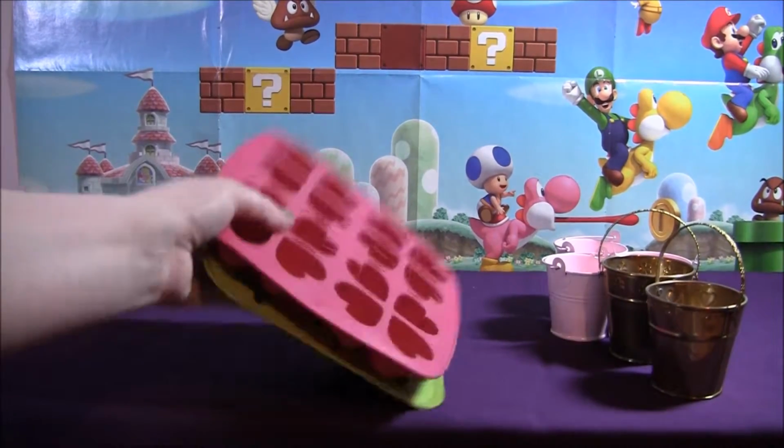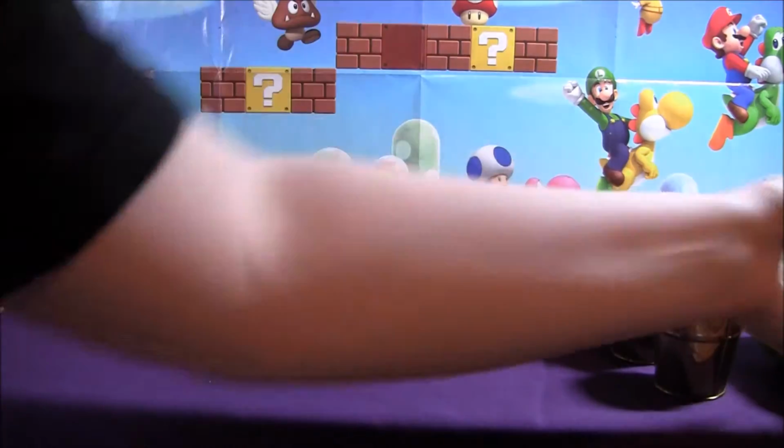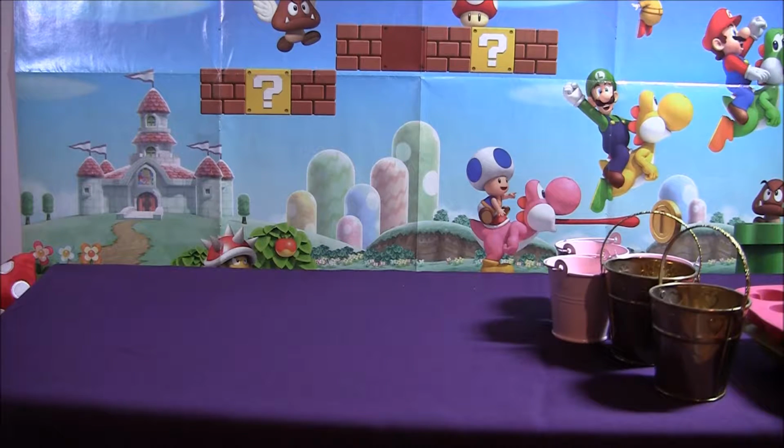So yes, I got those two. And then I got some more. And this bag was $2 from Value Village. Yes, $2 from Value Village. And this is Canadian, by the way. If you haven't noticed, I am Canadian, so just keep that in mind with whatever your prices are wherever you live in the world.